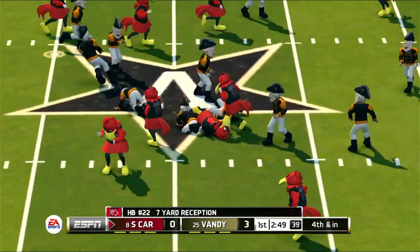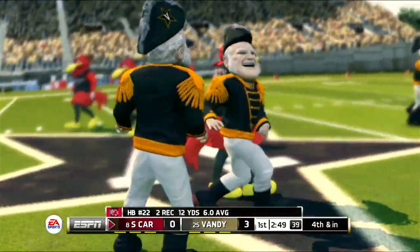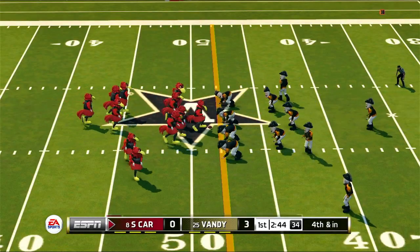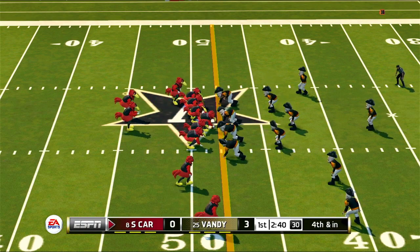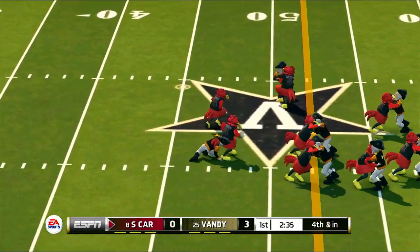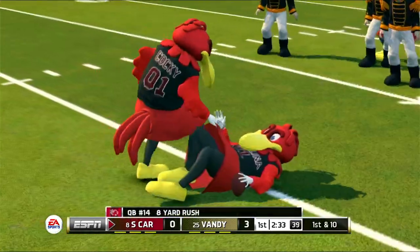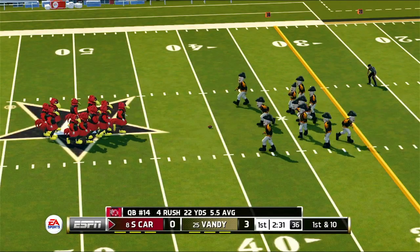There's a strike, complete. He's down. It's fourth down, and the offense is getting set to go for it. Tackle made around the 40-yard line. That's good for a gain of 9 yards. First down.